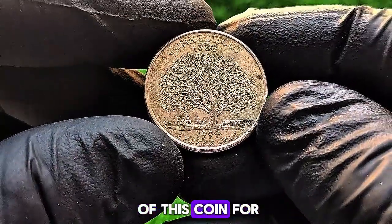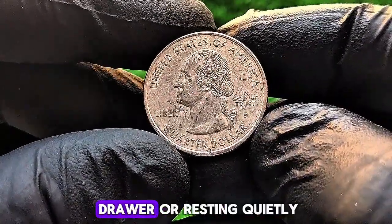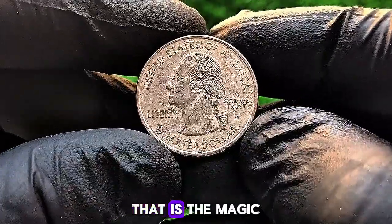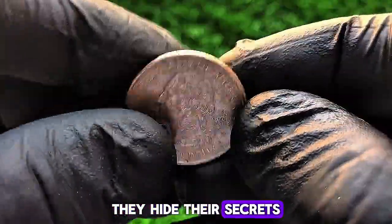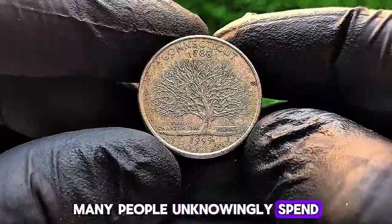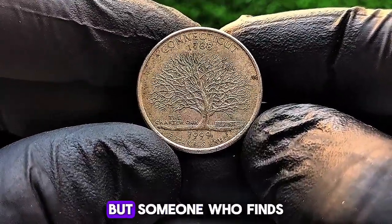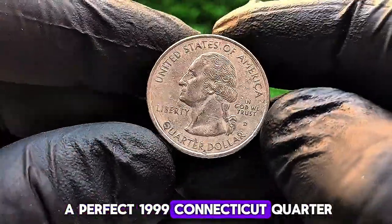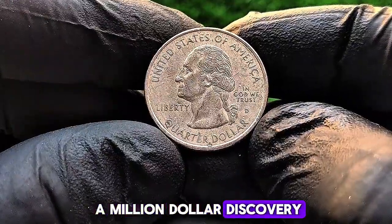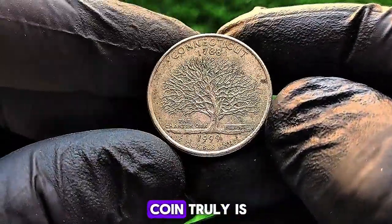Think about the power of this coin for a moment. A simple Connecticut quarter found in an old jar, tucked away in a drawer, or resting quietly in a piggy bank could be the key to unimaginable fortune. That is the magic of coins. They hide their secrets until someone with knowledge, patience, and luck uncovers them. Many people unknowingly spend rare state quarters every single day, letting wealth slip through their fingers. But someone who finds a perfect 1999 Connecticut quarter with outstanding details might be standing on a $1 million discovery without even knowing it. What makes this even more thrilling is how overlooked this coin truly is.